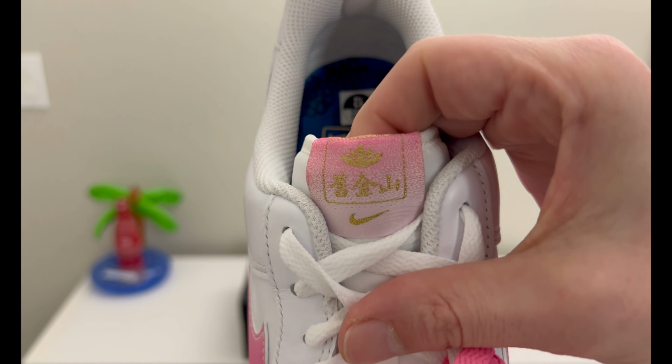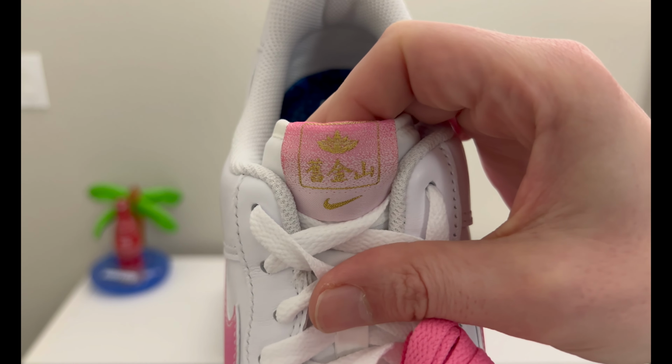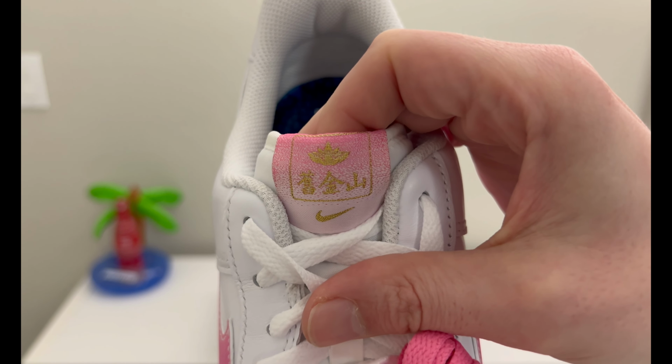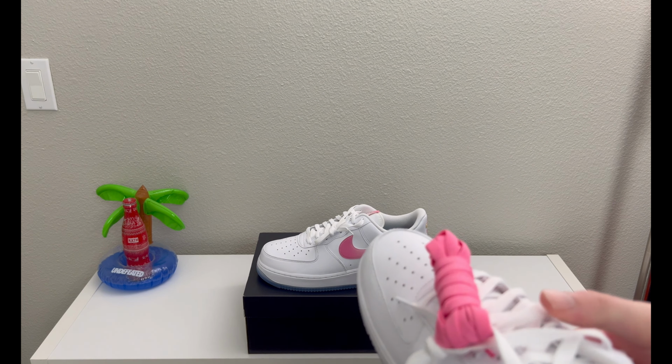If anybody knows Chinese, please translate this in the comments for the other viewers. You would be helping me out. I did not find a way to translate it. I probably should have used my camera and a translation app, but I did not do that, unfortunately.